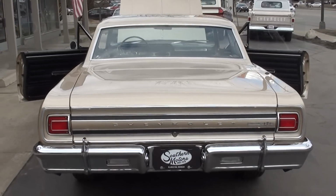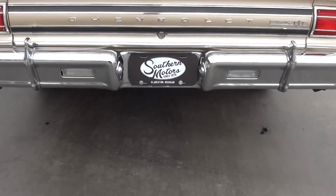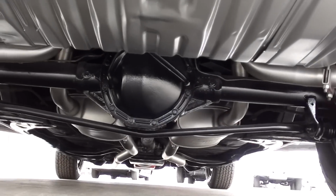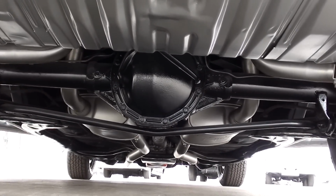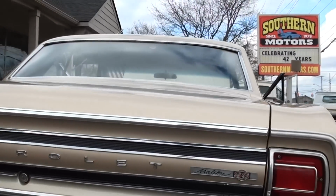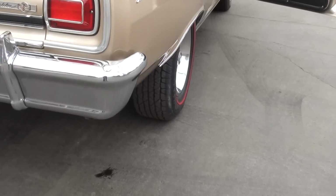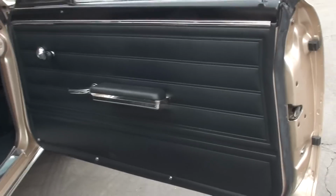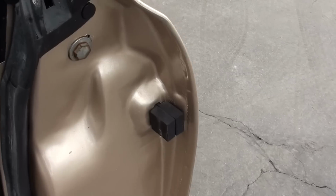Car's got LED tail lights, very nice underneath. I got it up on the hoist. Some good pictures of the bottom of the car for you. This is a great body style too. Just a good clean look on these cars.